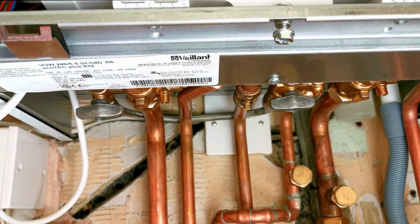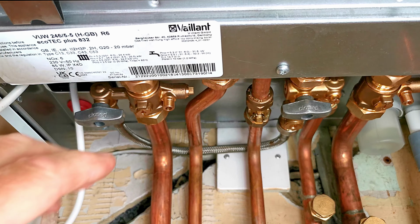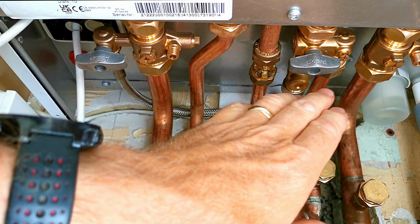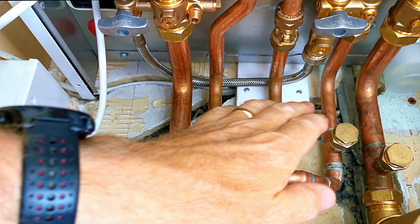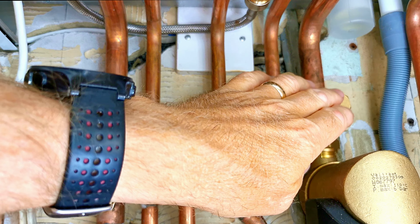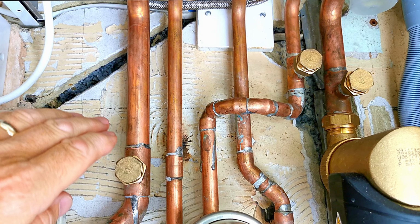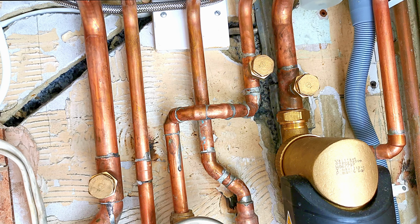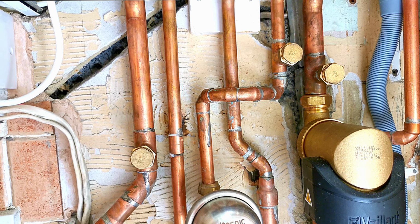Now let's just take a quick look underneath this boiler, and here we have the filling loop. That's where we top the boiler up from, and then all the other valves are supplied with the boiler. You also get the 5 copper pipes which are connected onto the valves. These 3 fittings here are additional fittings which I put on so I can flush out this system so none of the old dirty water goes into our nice new boiler.